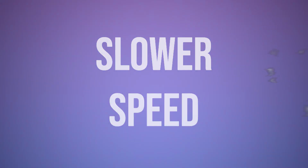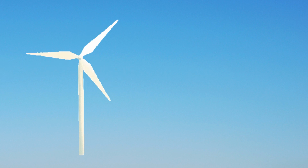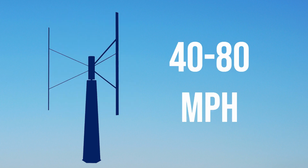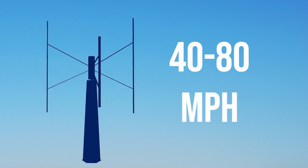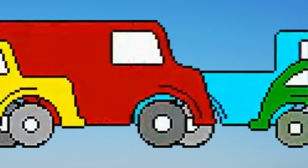Because the blades of propeller-type turbines are so long, their tips move really fast, up to 200 miles per hour. That makes them really hard for birds to see and avoid. In contrast, the whole blade of a wind harvester moves at a much slower speed of 40 to 80 miles per hour. Birds have more time to see and react to the movement of our turbines. It's like the difference between crossing a street in a residential neighborhood and trying to cross the freeway.